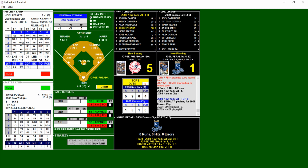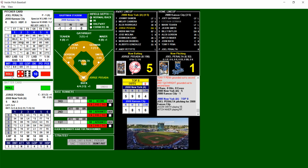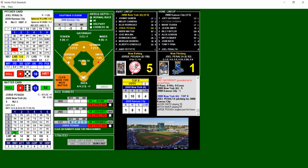He can face 5 more batters. Here's the pitch to Jorge Posada. He's 0 for 3 with a strikeout. 1-5, home run chance. On a 1 to 6, the 18 is too high. That is a 13. That is outside of the range of the special K. 1-6, and that's going to be a base hit. So Jorge Posada leads off the top of the 8th with a base hit, and that's going to bring up Hideki Matsui.